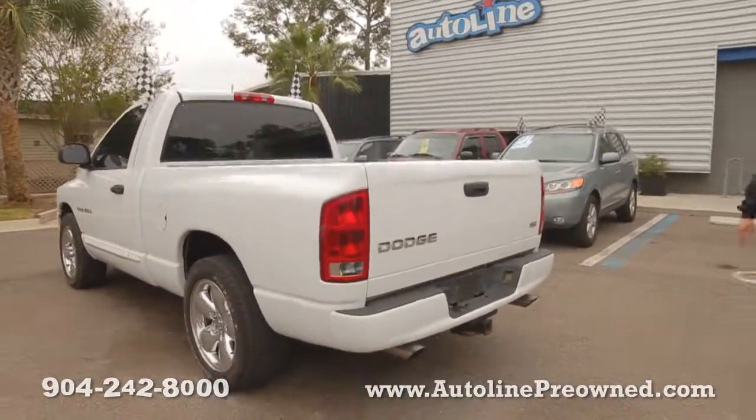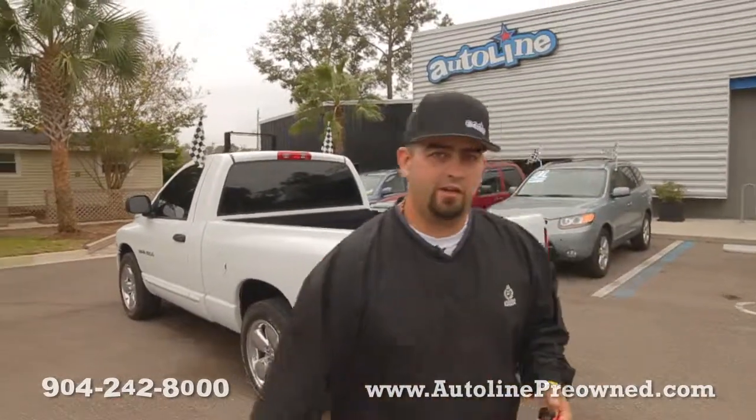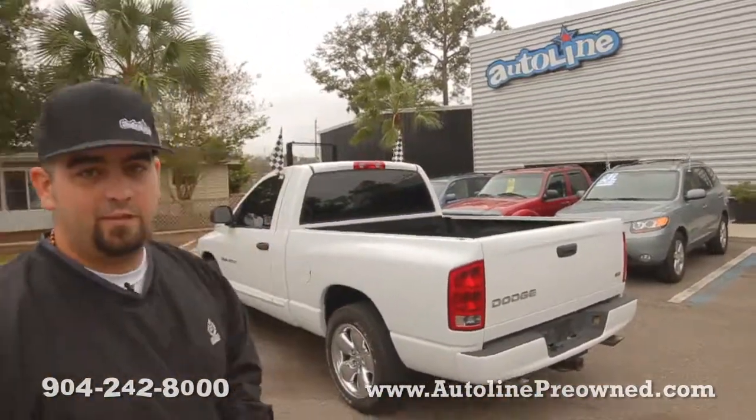Clean Carfax on this Ram. It's got two owners. It's never been in an accident. So if you've been looking for a car, you know that's a good Carfax. Hop inside, let me show you the interior.